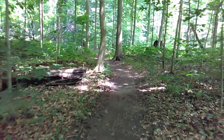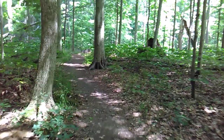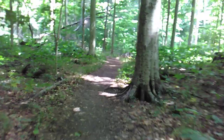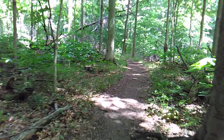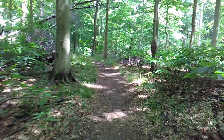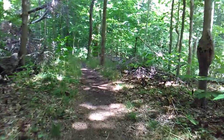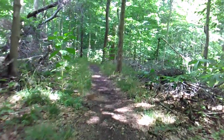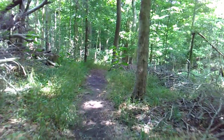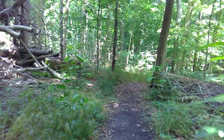Nice beech trees here. The reason this part of the park has been dedicated as a state nature preserve is because of the old growth forest here. So the woods you're looking at here, I don't think have been cut down for logging or for agriculture to create farm fields. If they have, it was a very long time ago.